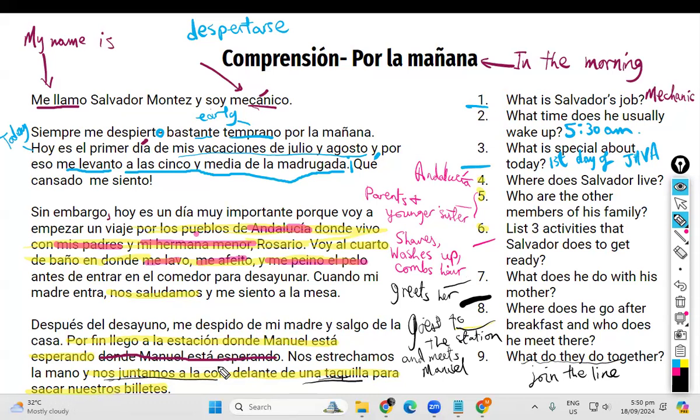And let's see, juntarse, I can't remember if I gave you this in the vocabulary, but this is a useful expression, juntarse a la cola, to join the line, or the queue. All right, I'm going to pause. You can make any corrections, additions you need to.